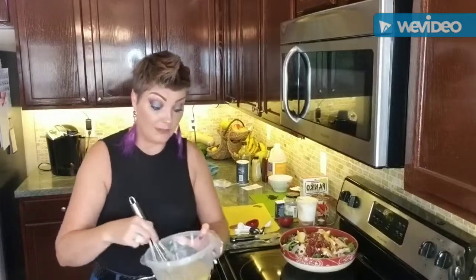Now, I know this doesn't look like a lot of dressing. I promise you that's plenty for that salad, unless you really like to drown your salad. Then you can go ahead and make a double batch of the dressing. Or if you want to just make a double batch and keep part of it in the fridge, it'll probably keep for like a week, week and a half, and you can use it throughout the week.